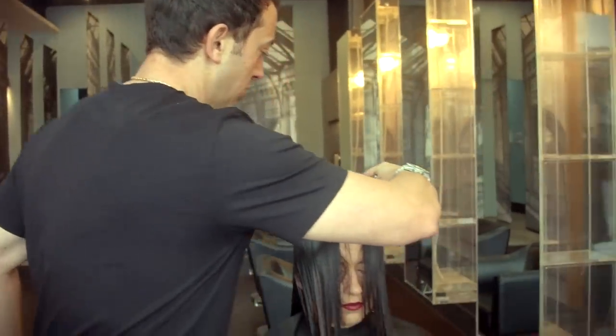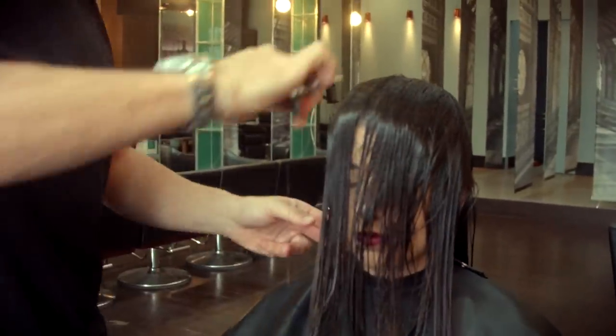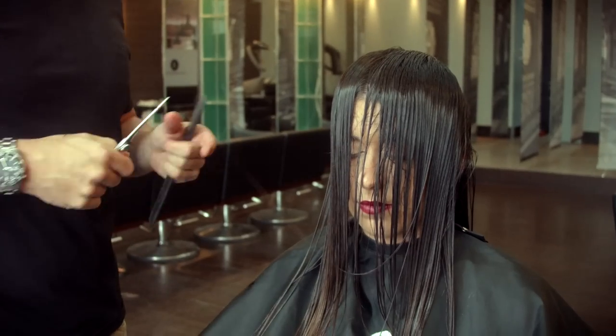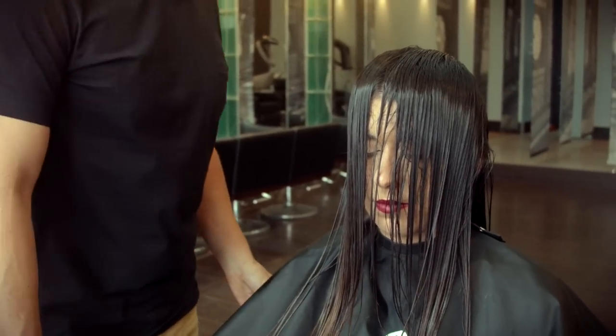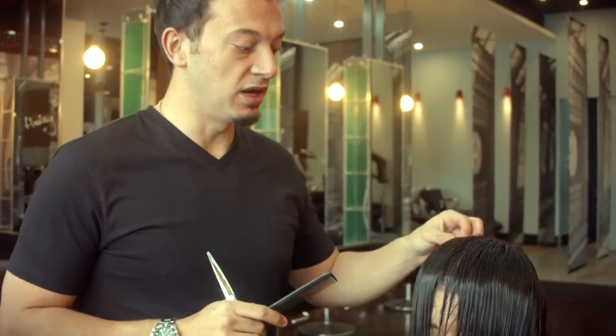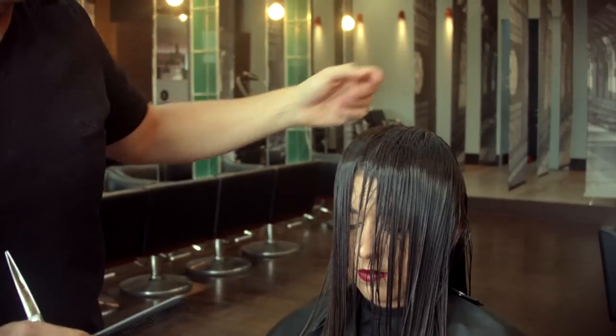Right, so the way I determine my length with this is really about using your skill as a hair cutter to determine what sort of balance you want. If you want something that's quite alternative and quite short, then you absolutely can do that. You would then need to think about somewhere around the occipital bone transitioning with a disconnection.